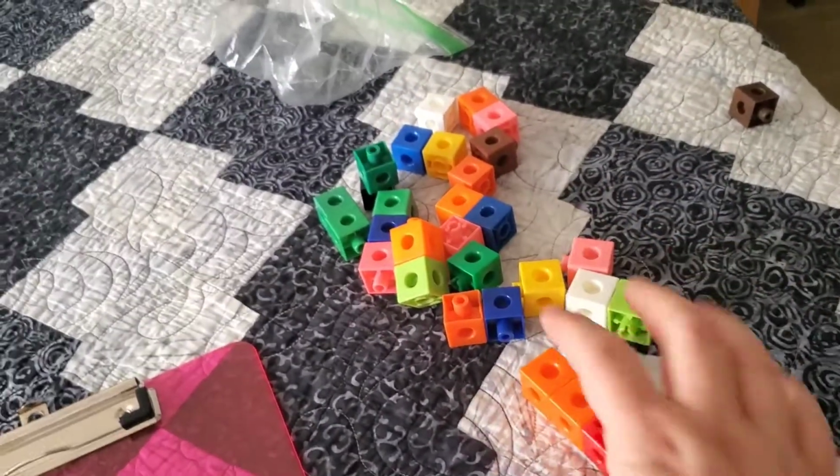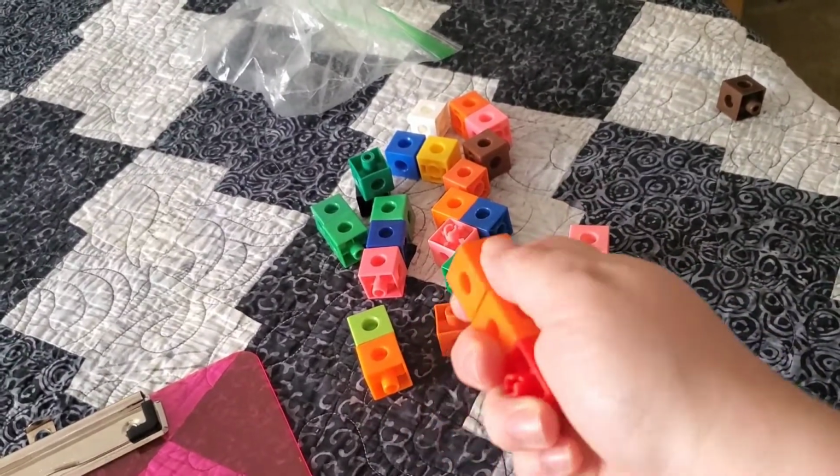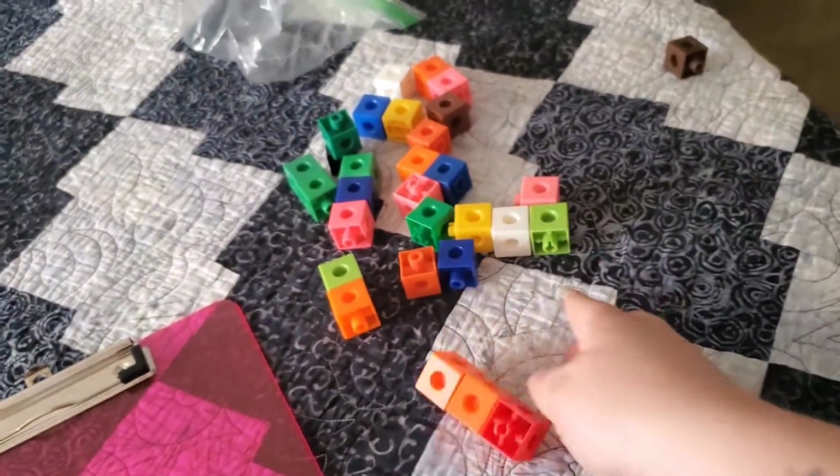So it's great for counting. We'll use it for colors. These are so great, especially for her little hands for counting. It's much better than something like this. So we really like this right now.